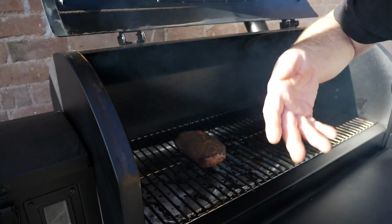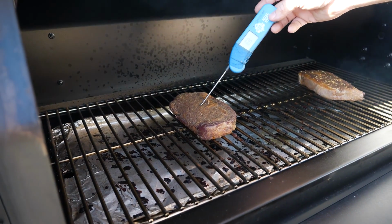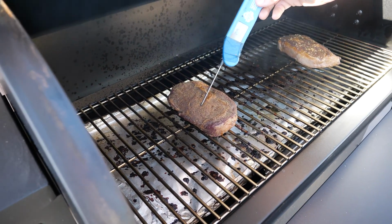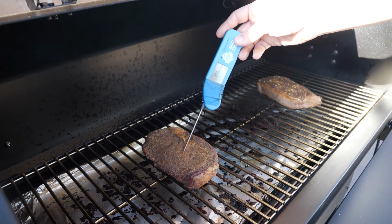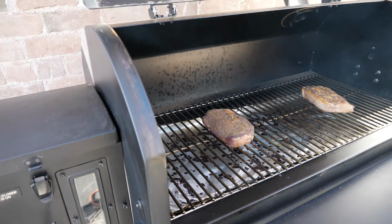Woo-hoo. Smell the smoke, John. Great. All right, 100 degrees, 101, 101. See how it's instant? That's an instant thermometer right there, baby. All right, we're at 101. So I'm gonna give it another 10 minutes. I want this sucker to hit 115.